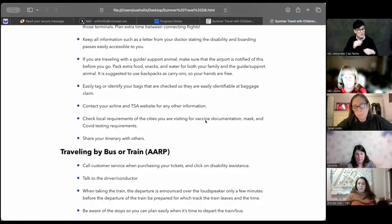And the same is also true of some of the museums and that sort of thing. Even smaller local museums often have hours where it's sensory friendly, which can be good for kids with vision and hearing issues just because they keep it a little quieter and things as well.